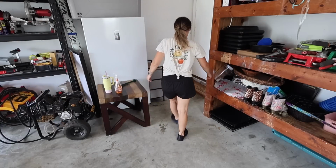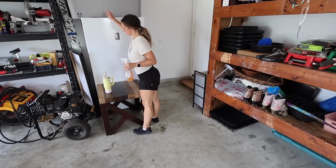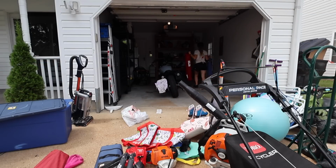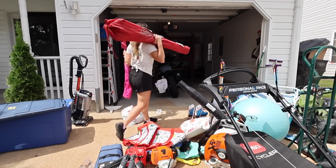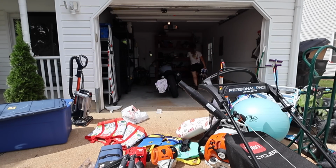This area over here is really tight, but what I ended up doing was, after I moved this little side table over here, I did shove the deep freezer as far as I could closer to the shelving system. So it did free up some space. We're able to fully open the door now. So I was like, whatever, I'm just gonna leave it right there for now. At least it fits.